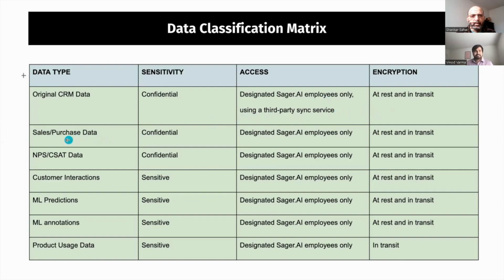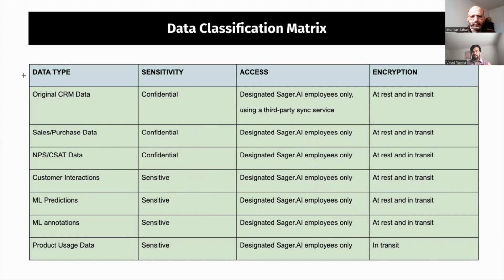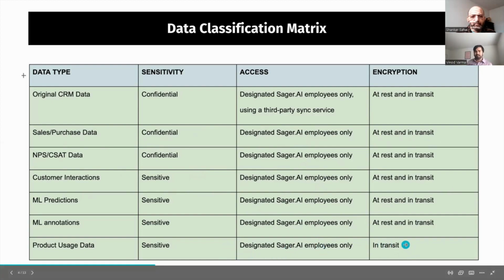Similarly, for sales and purchase data, let's say, billing information, we need that to compute insights and health scores. Only designated employees have access, and it is encrypted at rest and in transit. Similarly, NPS and CSAT data, customer interactions, all of the email-related data, sensitive data, and the ML predictions. On top of all of this data, we predict some insights and do some annotations on your existing data, and that is also only for designated employees and encrypted in the same way. And the product usage data, how our users are using our product, is encrypted in transit, and only designated employees have access.